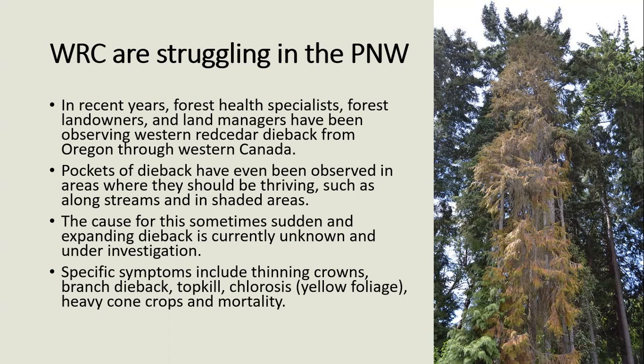The cause for this seemingly sudden and expanding dieback is currently unknown and under investigation, though there have been recent studies pointing to the back-to-back droughts we've been experiencing and also the heat domes. So they're getting more of an answer, but of course, more data and studying this over a longer period of time is really going to help solidify those answers. Even though they're getting good data and maybe drawing some potential conclusions, they're still continuing with this study to make it longer term.